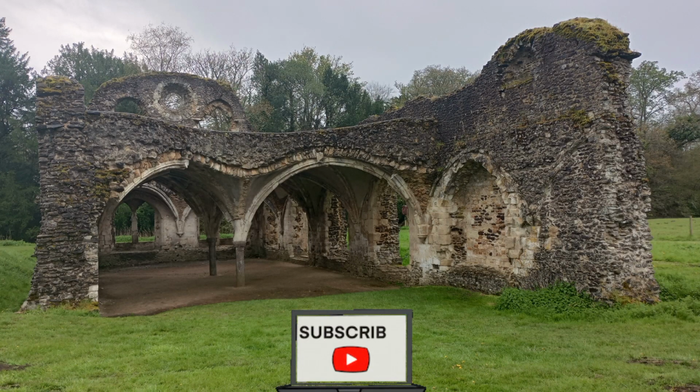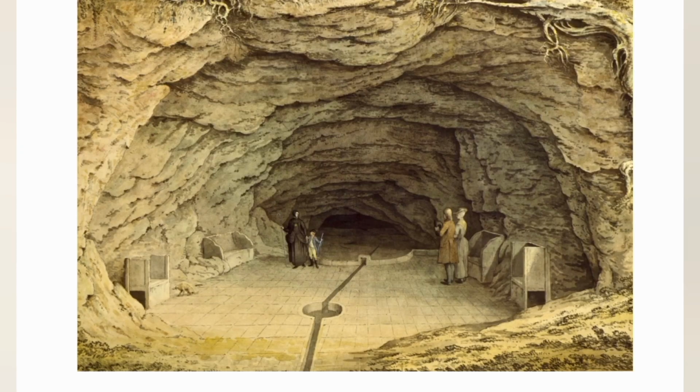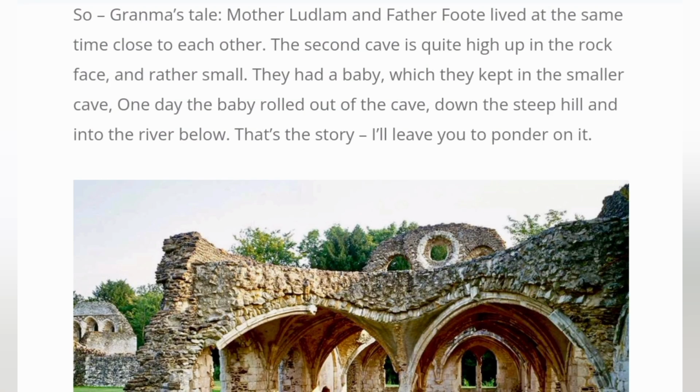Right, I've got a wicked one for you lot today. It looks like something out of a Tomb Raider film. This one's called Waverley Abbey and Mother Ludlum's Cave, which also holds an ancient natural spring as well. So obviously this all ties into all that, and it's to do with the first Cistercian monks' monastery that they formed over here, and they're to do with the Knights Templar, which also ties into all of my stuff.